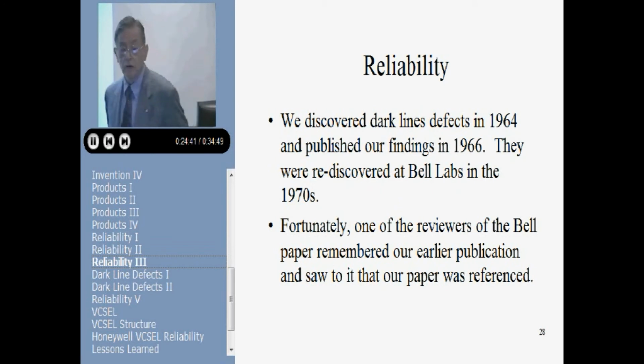Now, these dark lines we discovered in 1964, published our findings in 1966 at a gallium arsenide conference in Reading, England. They were rediscovered at Bell Labs in the 70s, and fortunately for us, one of the reviewers of the Bell paper when they submitted it for publication remembered our earlier publication and saw to it that our paper was referenced.